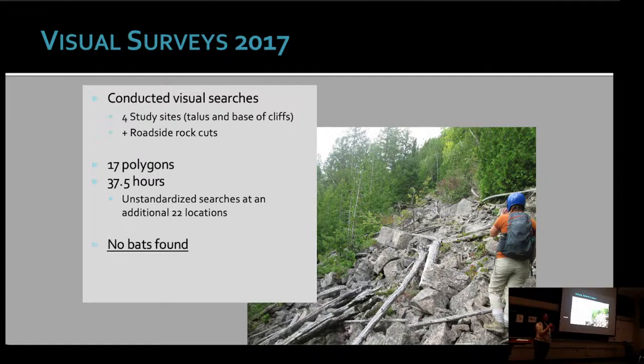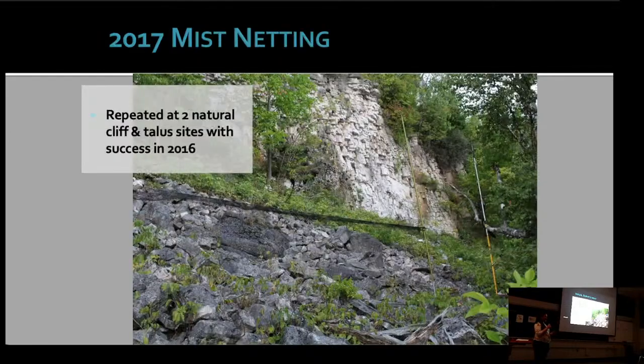Noting that when we're doing visual searches, we can only do them in the places that we can reach. So on the talus and maybe the bases of cliffs, but what about all the cliff further up? We couldn't really reach any of that. So we repeated our capture surveys at the 2 sites where we caught eastern small-footed Myotis in 2016.